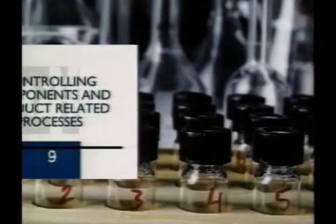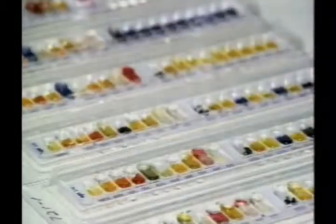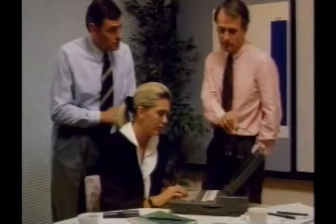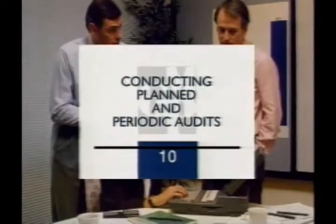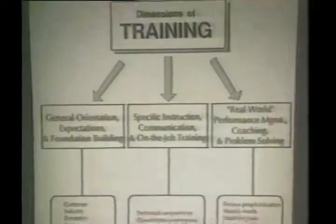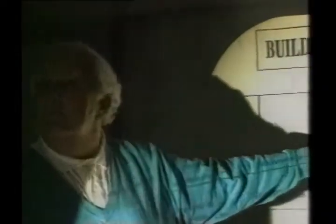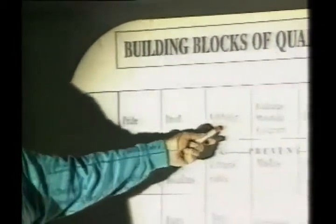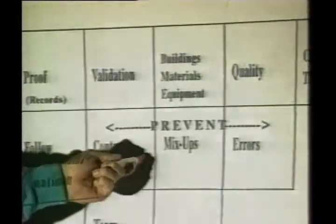Principle number 9, building quality into our products by systematically controlling our components and product-related processes, such as manufacturing, packaging and labeling, testing, distribution, and marketing. And finally, principle number 10, conducting planned and periodic audits for compliance and performance. These 10 principles of GMP provide us with a perfect framework for building and implementing a GMP lifestyle and evaluating how well we are living up to the standards of good manufacturing practice.